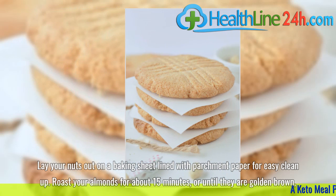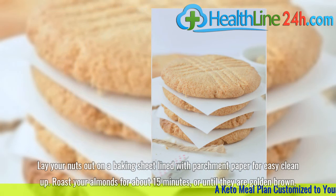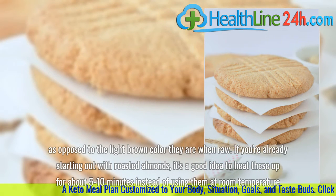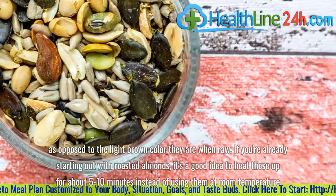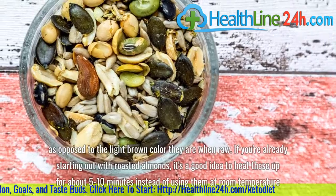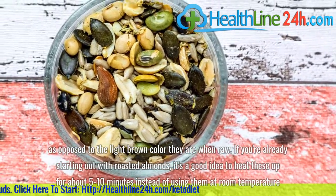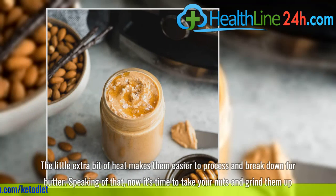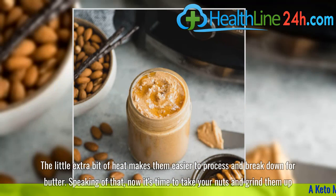Roast your almonds for about 15 minutes or until they are golden brown, as opposed to the light brown color they are when raw. If you're already starting out with roasted almonds, it's a good idea to heat these up for about 5 to 10 minutes instead of using them at room temperature. The little extra bit of heat makes them easier to process and break down for butter.